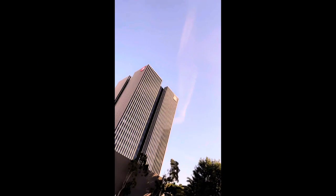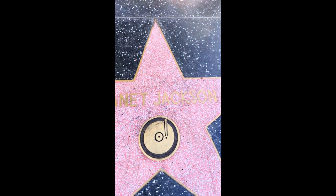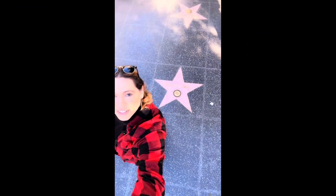So here is Janet Jackson's Star. It did have graffiti on it. I took it off with some hand sanitizer and some body spray. But yeah, there it is. Like I said, I took it off. But yeah, it's Janet Jackson's Star right there. All right. Whew. That was a whole thing.